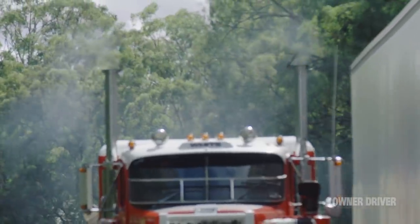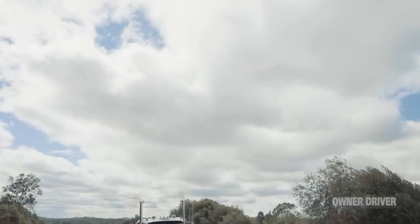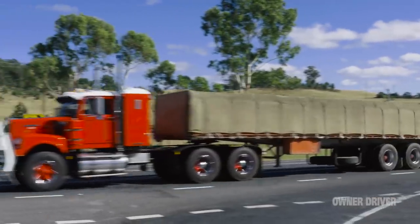Look at the black soot coming out of those twin stacks on that old Detroit. You can easily understand why we have emission regulations these days.